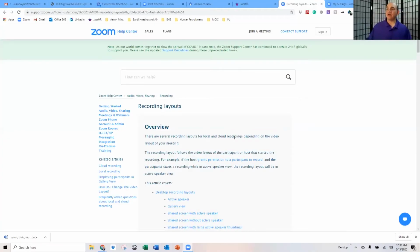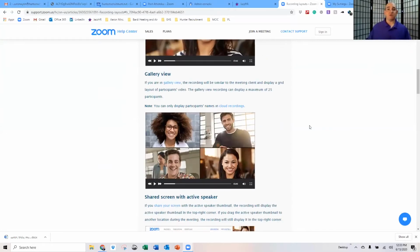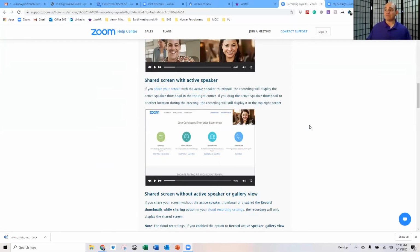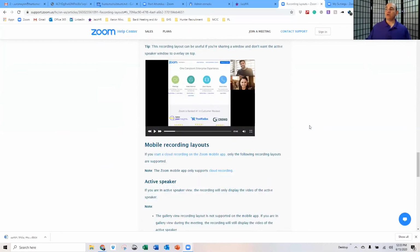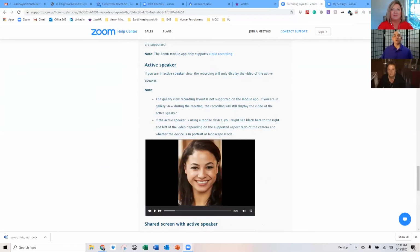Well, and you know, Duffy, because every place is going to be just a little different, we strongly recommend that you look at the platform, as Tricia talked about, and really look over the layouts. As an example, here with Zoom, you can see the various layouts in terms of active speaker, gallery view, shared with active speaker. They'll even show you how you can do your presentations from your individual phones. Right. So you always have a tool that's available to be used.